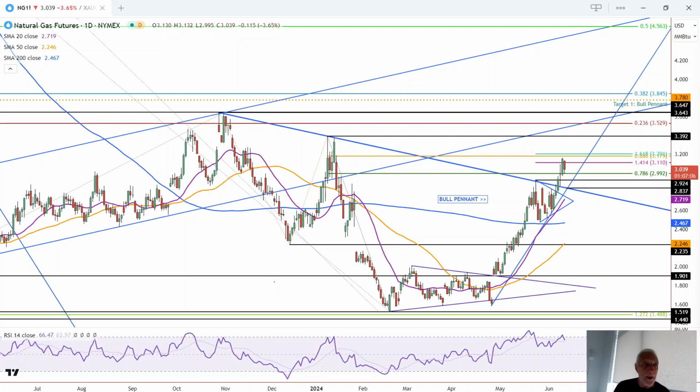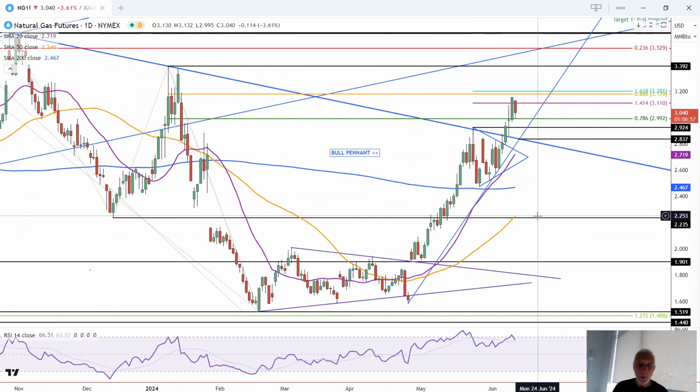All right, we got a little bit of a rest today in natural gas with it about to close inside day. It looks like setting up a potential upside move for tomorrow or downside move.